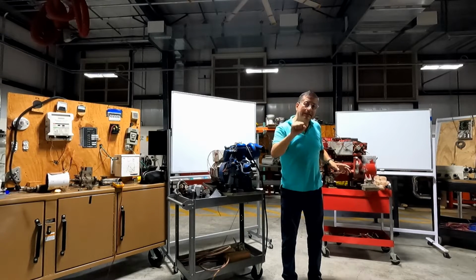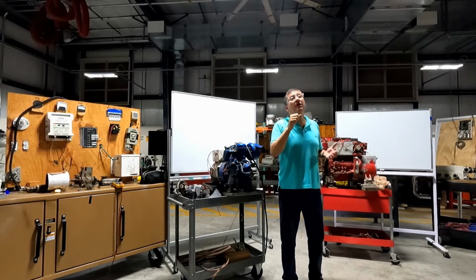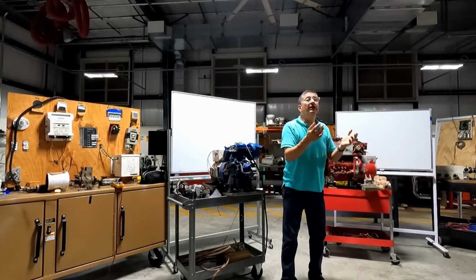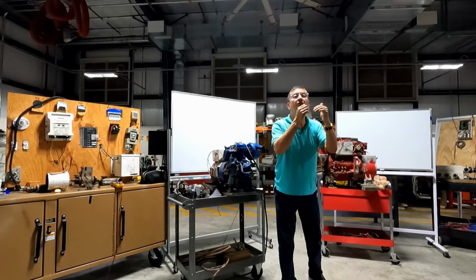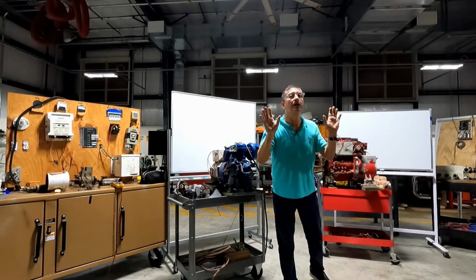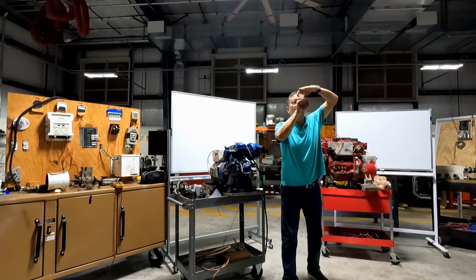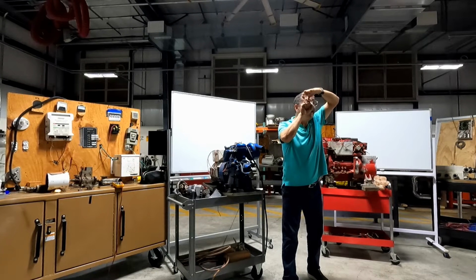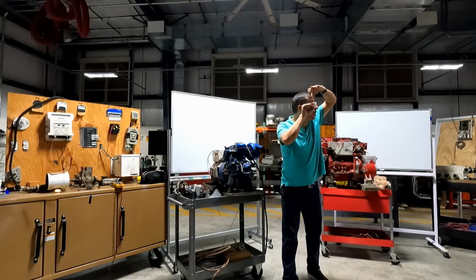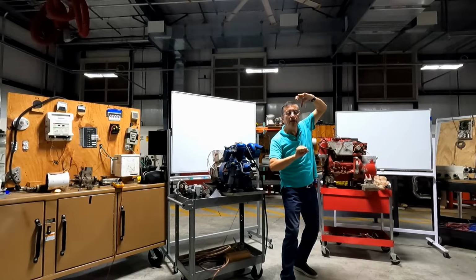Normally you have 4 strokes: intake, compression, power, and exhaust. 4 strokes, 4 movements. Ready? Normally you start with the intake. In the intake, in gasoline engines, you suction air and fuel. In diesel, in the intake, you suction pure air. We are going to simulate the intake movement. The piston is going down. And what about the valves? Both valves open? No. Only intake open. And the piston going down.